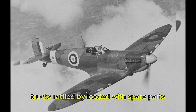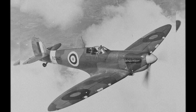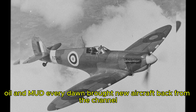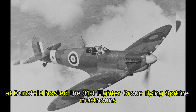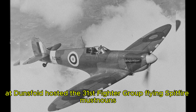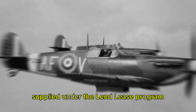Trucks rattled by loaded with spare parts, mechanics cursed over seized bolts. The air reeked of cordite, oil, and mud. Every dawn brought new aircraft back from the channel, some limping, some burning, some not returning at all. Dunsfold hosted the 31st Fighter Group, flying Spitfire Mach-9s supplied under the Lend-Lease program.